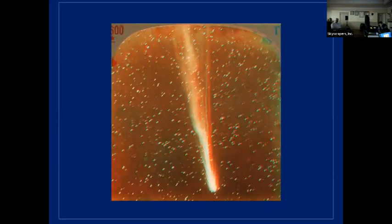Here's Comet Morehouse, November 16th of 1908. This one has a pretty good feel of floating in front of the stars, so it has a nice 3D look to it. One of the more memorable comets from that era. So that one's pretty cool. All right.